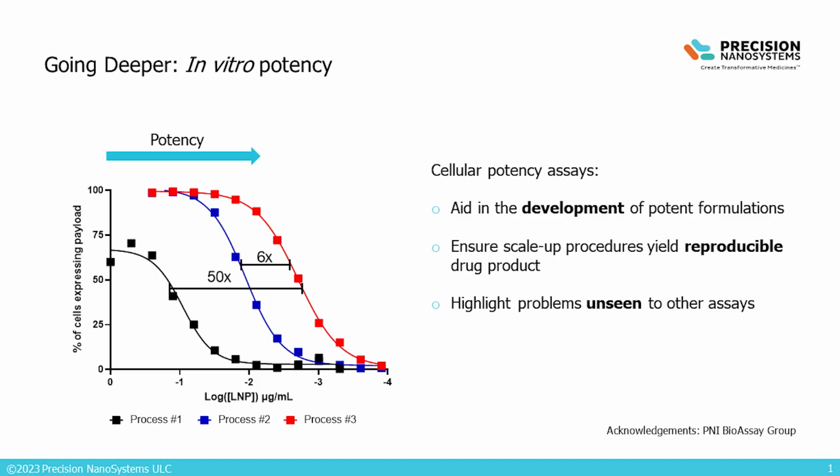Lastly is the area of potency. Now, in my opinion, potency is one of the most underutilized analytical areas in LNP characterization. The reality is that you can have beautiful analytics on every other facet, but if your material does not show reproducible potency, it'll never go towards the clinic.